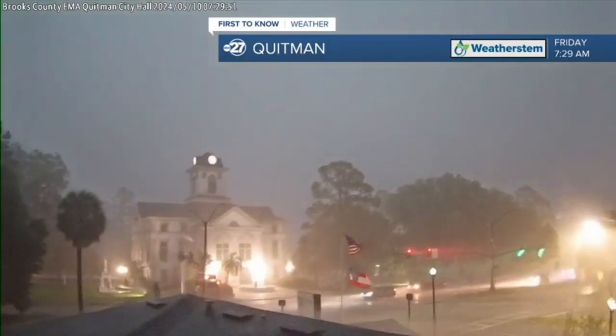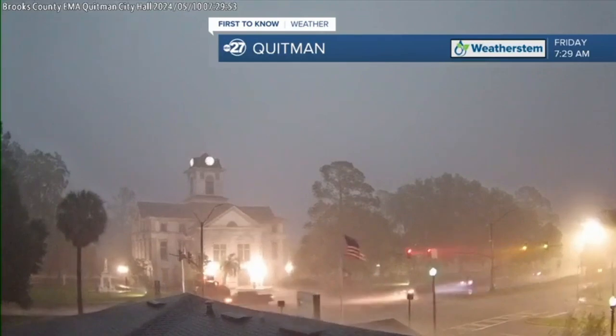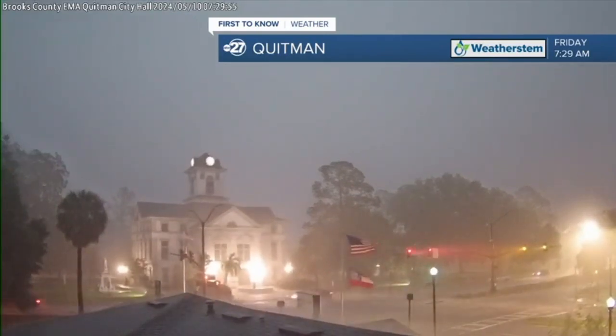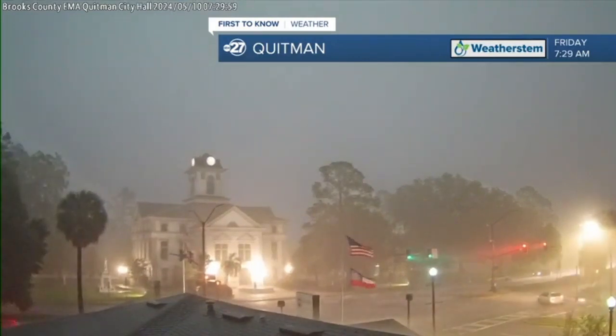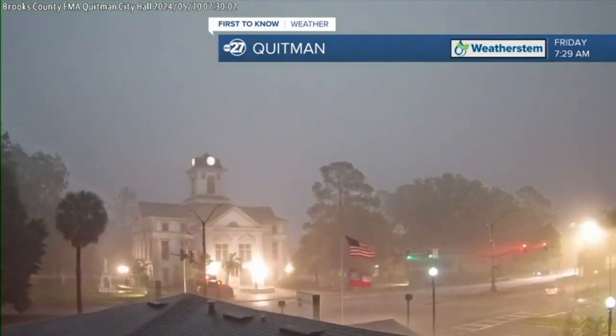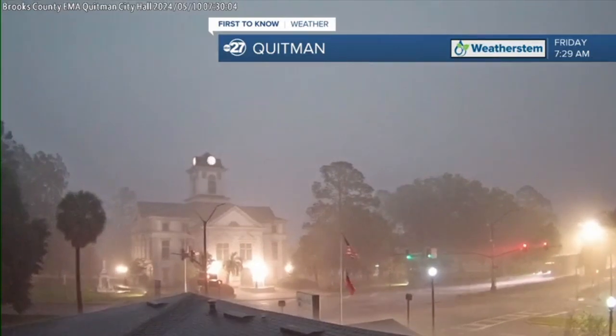It is very disheartening to see so many people on the road this morning trying to beat this storm. That is not a good idea. Not a good idea at all. I know it's 7:30. People are trying to get to work. Brooks County, you are under a tornado warning. It is not a time to be out on those roadways.